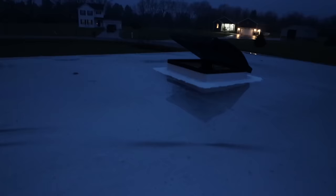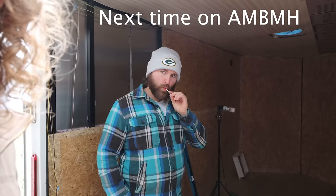Also, that sealant for the fan worked wonderfully. I'm not sure how well we'll be able to see it. It leveled nicely and not a drop of water was in there.